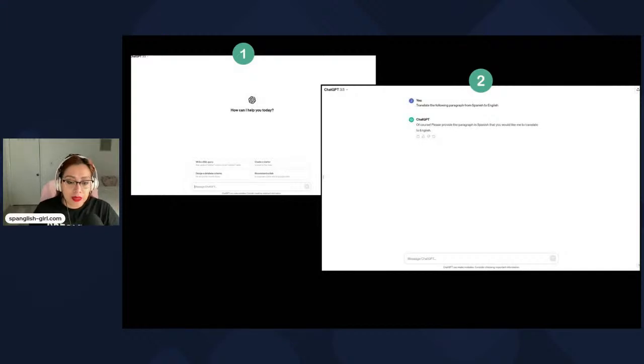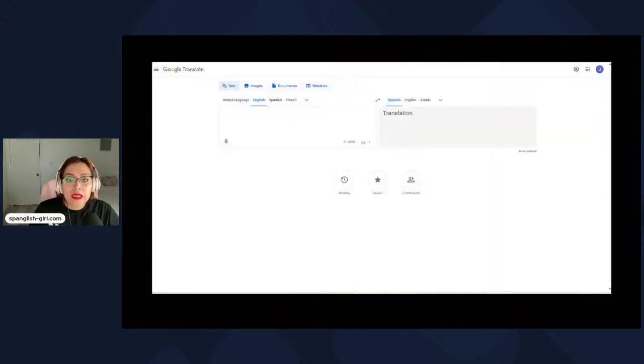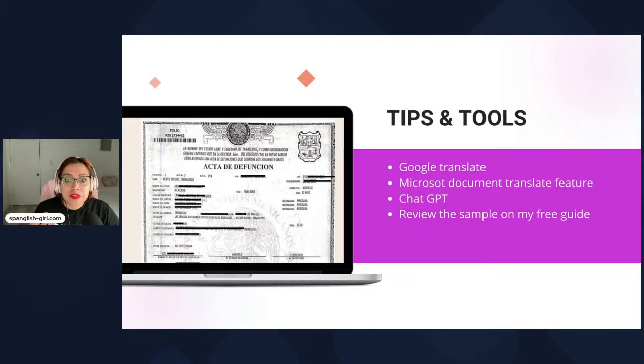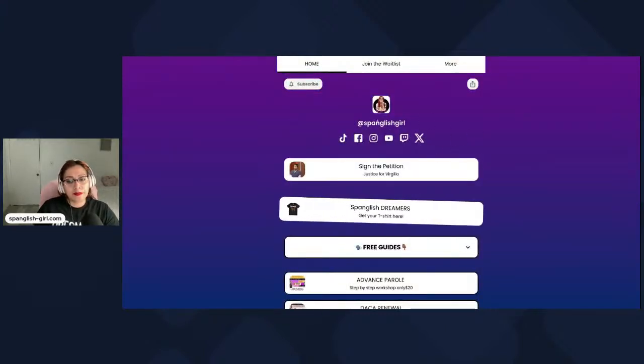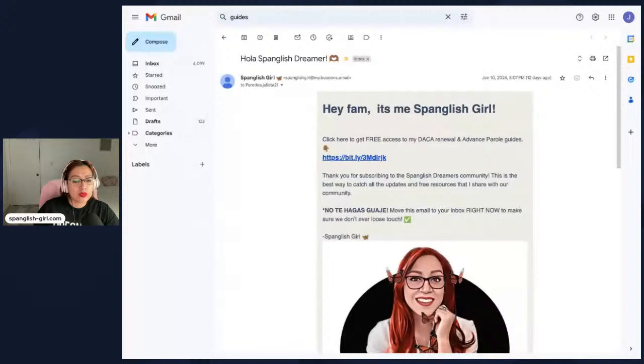Okay, so now let me share my screen, because the last thing that you could use as a tool to help you translate your documents is that you can use my sample that I provide so that you can kind of see what a translation looks like, okay? So I'm going to share my screen. And remember, if you click here donde dice free guides, you get an email. Once you receive this email, you're able to click the link and it's going to take you to my guide. If you already watched the workshop, you would have already known how to access this.